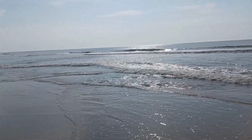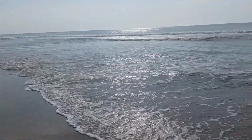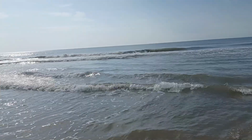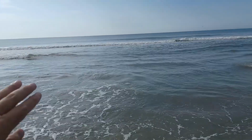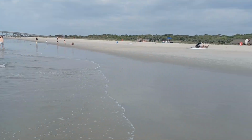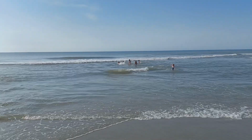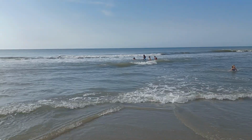Bit of information here at Myrtle Beach State Park where we are. It is low tide. And you can see how the waves are breaking way out, probably about 100 yards. That's because there's actually a sandbar right here that it creates and ripples as it comes up. You can see we are dead low tide. So it's great for kids at low tide because you can see the grandkids right out here. They're way out in the water and they're barely waist deep.